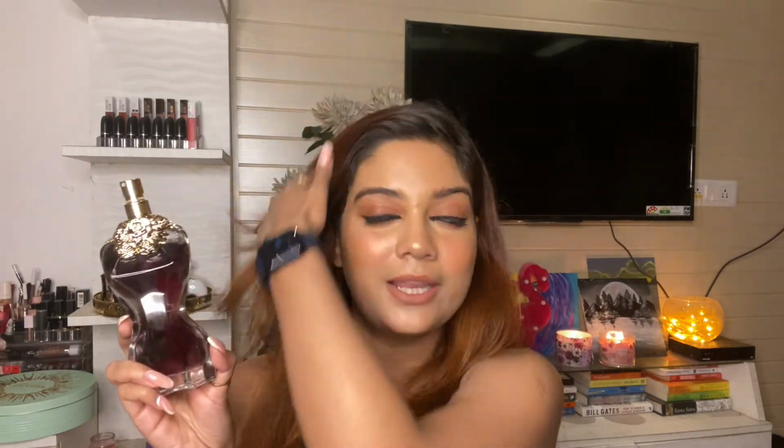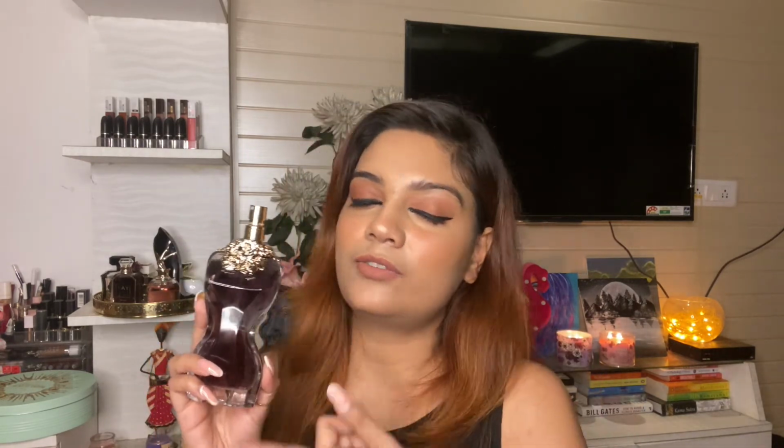I'm going to use this baby a lot, and I'm sure it's going to grow on me, and maybe I'll talk about this after 1 month or something like that, and let you guys know how this grew on me and how it performed. First impression and experience was good, long lasting and a very sexy, sultry sort of perfume. Look at the packaging. So if you are a girl or a woman who wants to be sexy and give that vibe, definitely go for La Belle from Jean Paul Gaultier.